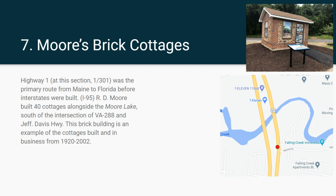And R.D. Moore built 40 cottages alongside the Moore Lake. So the Moore Lake is near the intersection of 288 and Jefferson Davis Highway. The Moore Lake now is just like some random swamp where they're trying to build apartments. But it used to be a tourist attraction where people would swim in the lake, and there was a water park for kids, and that was from 1920 to 2002.